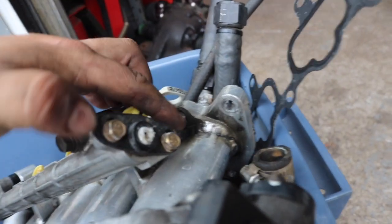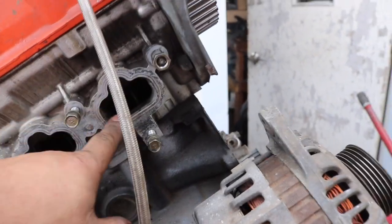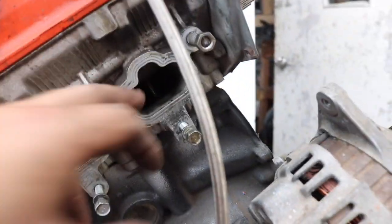So I got the intake off, and I just noticed the intake has a huge crack there. A little one underneath. So I don't know if the back pressure did that or it cracked, and then cylinder number 1 didn't get enough air or something and blew the piston. Maybe. It's hard to see in there, but the valves right now are closed, so maybe I got lucky.